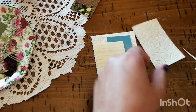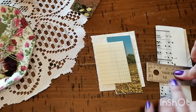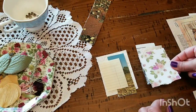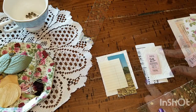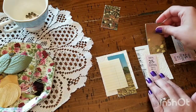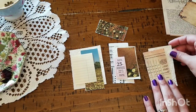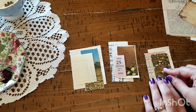And it reminded me of Valentine's Day because what else do you get besides chocolates? You get some wonderful flowers, I would hope. So I'm going to go ahead and go in with some music sheets, some embossed wallpaper, and then book pages from a flower book, and some cute little tickets because they remind me of like maybe a cute couple going to go see a show for Valentine's Day or a drive-in movie, something like that. And they just look so romantic and so delicate and pretty.